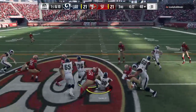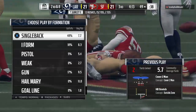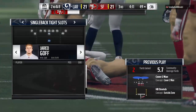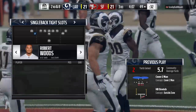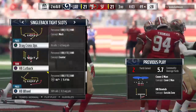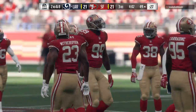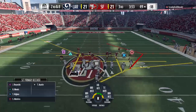On first down, it's Gurley. And he might have got this across midfield, not by much. They'll mark it down at the 49. 2 yards on the carry there. It'll be second down. This is what happens sometimes when you abandon the running game. It's hard to get back to it because once guys get out of that mentality of firing out and hitting people, hard to get them started again occasionally.